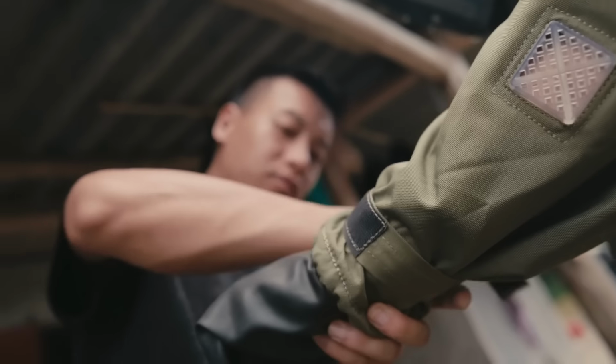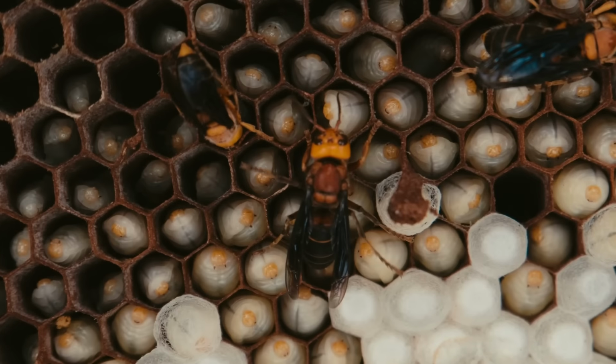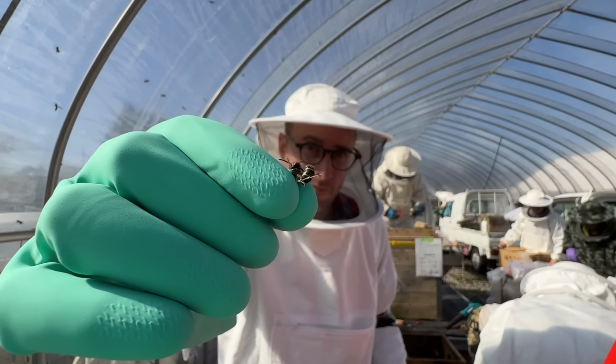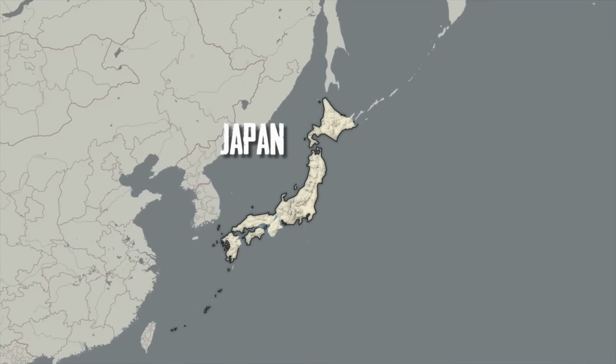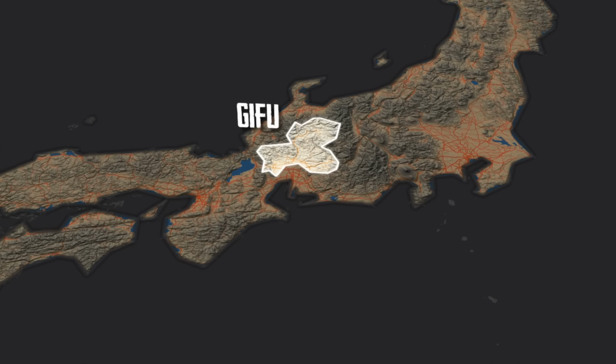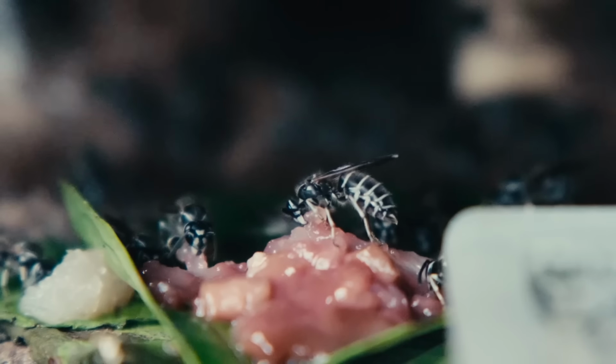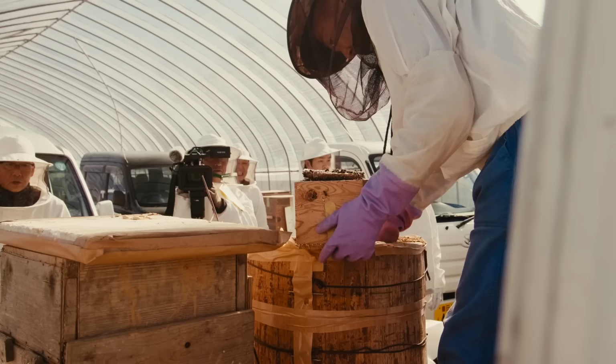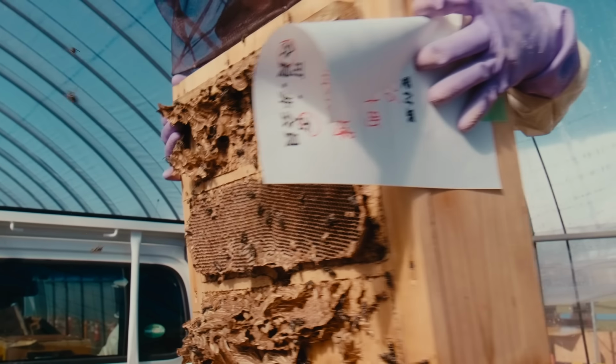I've become quite interested in hornet farming recently. It's something I've covered in rural, tribal communities, eating them as a source of protein. But it is not something I expected to find in the middle of Japan. But here in Gifu, they don't just catch, raise, cook, and eat hornets. They hold a yearly competition to see who can do it the best.